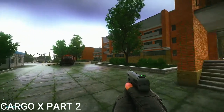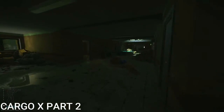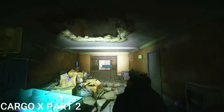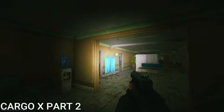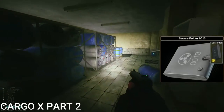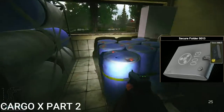Cargo X Part 2 is going to take you to the east wing again for 108, which is on the first floor here. You're going to be looking on these doors here for the numbers. Go all the way down past Sanitar's room on our right there. And it's right here, 108. You're going to be looking for a folder. It's going to be like a black folder looking thing, and it's going to be right on these barrels right here. Grab it, extract, reset for the next part.